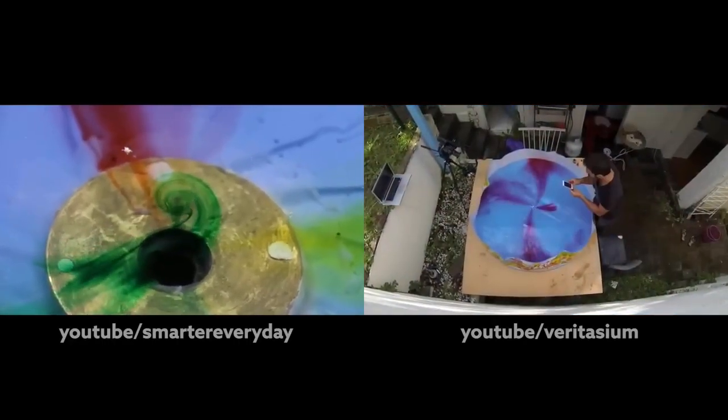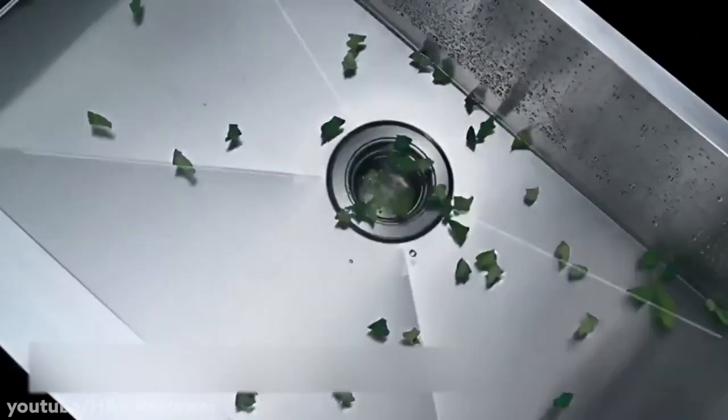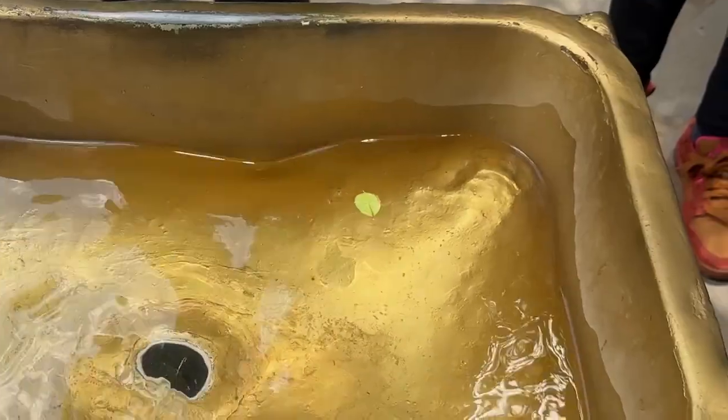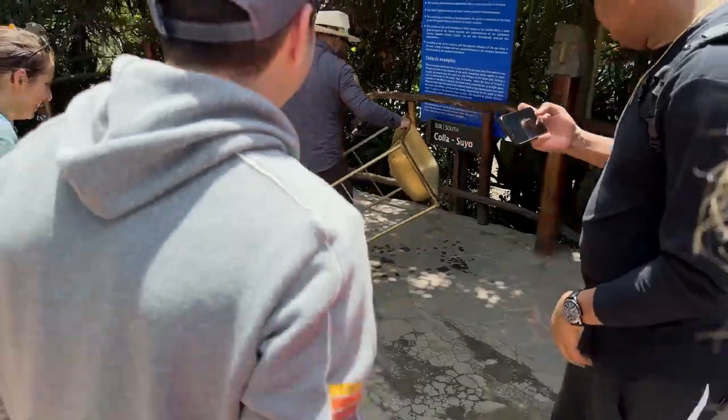It's real. This effect is way too small to have any meaningful impact on the swirl directions of sinks and toilets, at which point it comes down to other factors like sink geometry, or the fact that the seemingly still water was actually still barely moving around when the plug was pulled. So then what about that tourist demo?